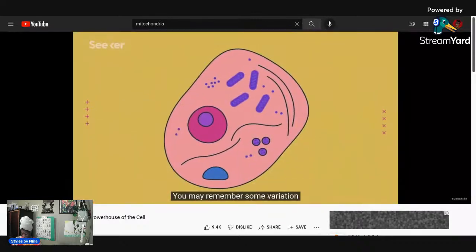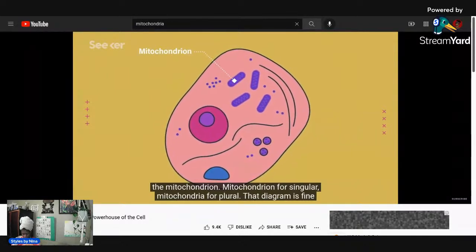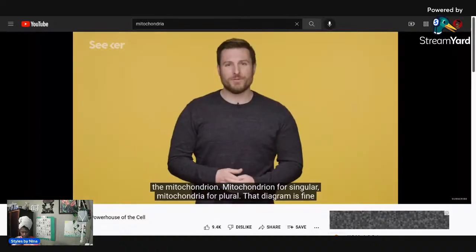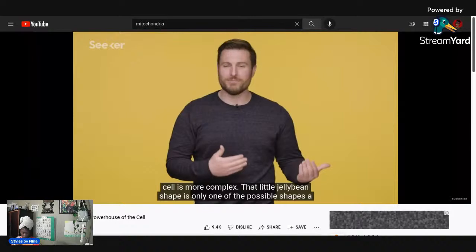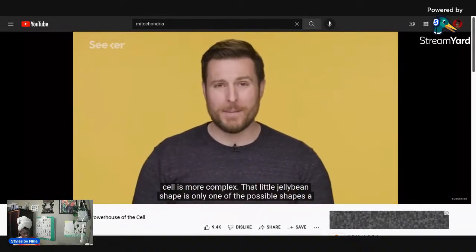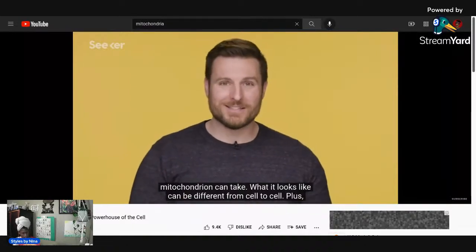Okay. You may remember some variation of this diagram. A classic animal cell with a little jelly bean-shaped organelle called the mitochondrion. Mitochondrion for singular, mitochondria for plural. That diagram is fine when you're learning the structures for the first time, but of course, a real-life cell is more complex. That little jelly bean shape is only one of the possible shapes mitochondria can take. What it looks like can be different from cell to cell.